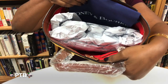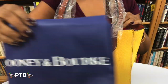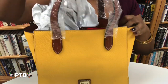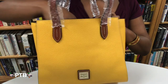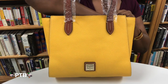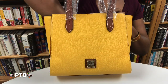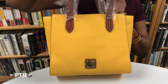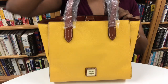Here is how she looks on the inside, packed very nicely. Does come with a dust bag. And then let's take out the stuffing. You guys, this is a very, very nice size bag. I didn't think that it would be this large. I had seen these bags in the outlet, but I had never really paid much attention to them. So I just thought that I would give it a try and try something different.